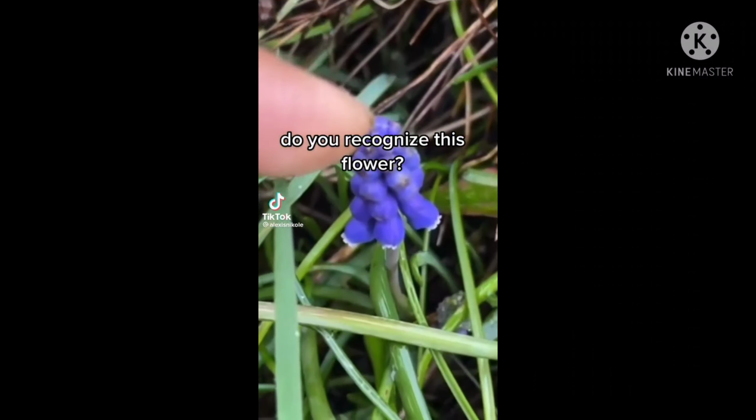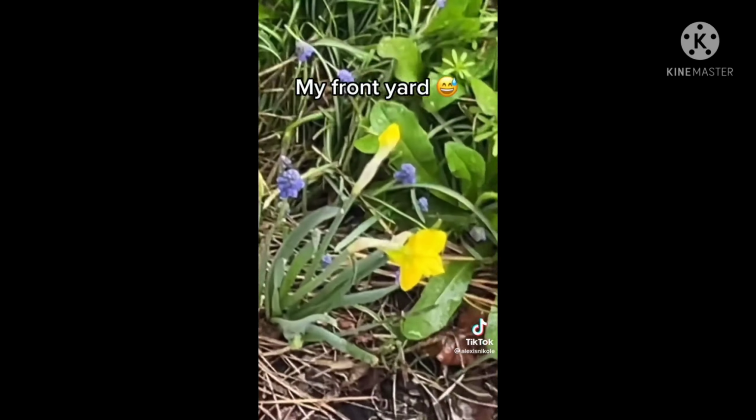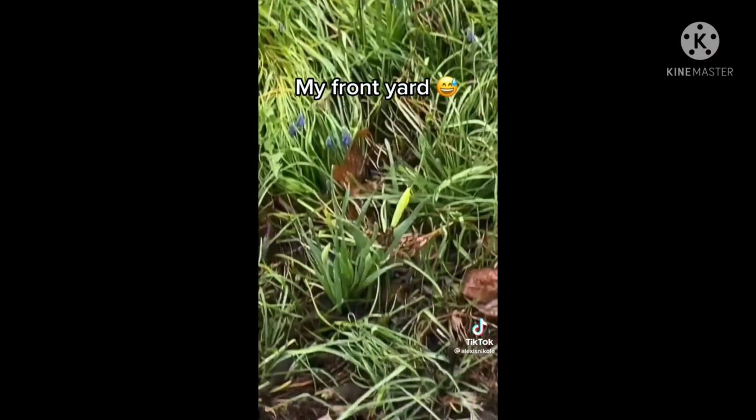Do you recognize this flower? This is the grape hyacinth. And while it's not native to the U.S., it's very common in gardens this time of year. Very common. And unlike the regular hyacinths it shares a name with, grape hyacinths are edible. Want to see them do a cool trick?